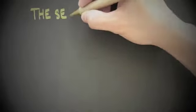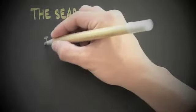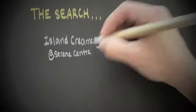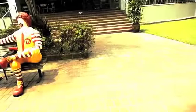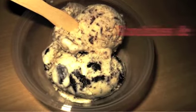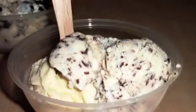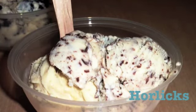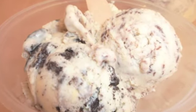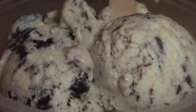Our search began at Island Creamery, the first local chain of ice cream parlors that produces freshly made ice cream. We went to their main branch at Serene Center, Bukit Timah. We tried out their cookies and cream, Nutella, and Horlicks flavors. Such flavors are not sold by the traditional ice cream peddlers. The attractive part about Island Creamery is that they feature flavors such as Teh Tarik, Pulau Hitam, and Horlicks that cater to local taste buds.